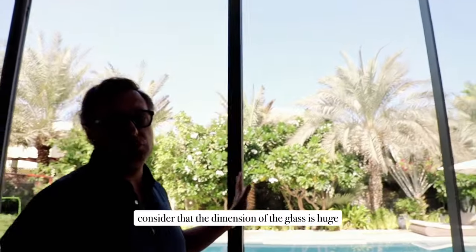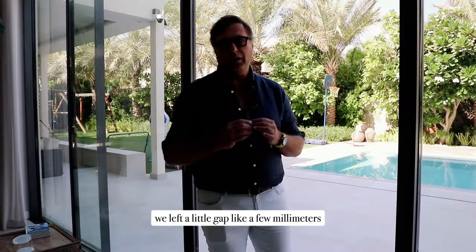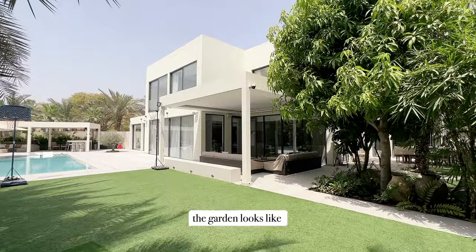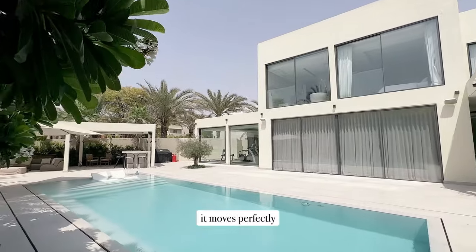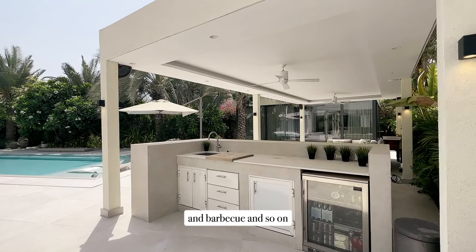Consider that the dimension of the glass is huge. So normally we do not recommend to do exactly the same level. We left a little gap, a few millimeters, just to protect the house from heavy rain. The garden looks two, three times bigger than it was originally. It moves perfectly all around into this beautiful lounge, pergola and barbecue and so on.